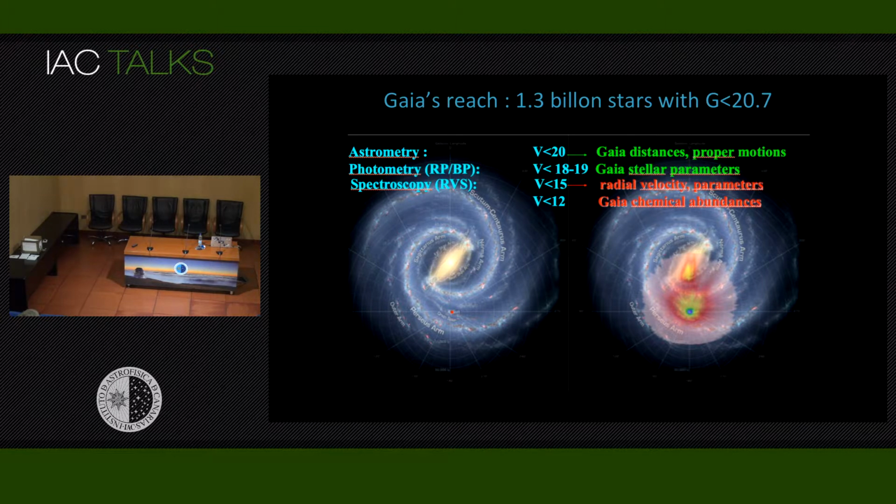So the basic idea is that Gaia's reach is 1 and something billion stars within that magnitude range. But the full richness of the Gaia information is not available for everything. At these magnitudes, what Gaia gives is distances, well, parallaxes, and proper motions. The onboard spectrophotometry allows you to get very nice stellar parameters, but for brighter stars. And for still brighter stars, there is also a radial velocity spectrometer on Gaia, a spectrograph, that gives you the third dimension of the velocities, so the radial velocity, and also stellar parameters and chemical abundances, but really for much, much brighter stars.